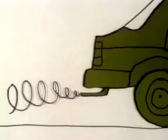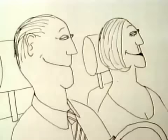Even when they do work perfectly, they only convert the gases to carbon dioxide, the greenhouse gas.